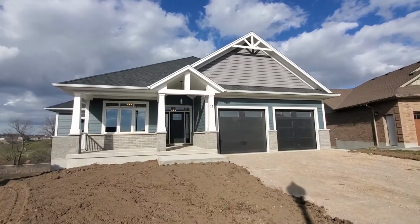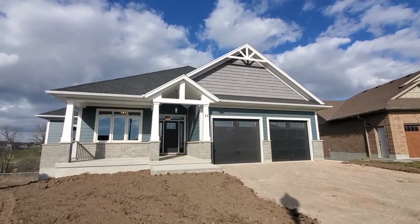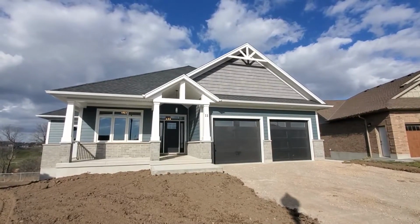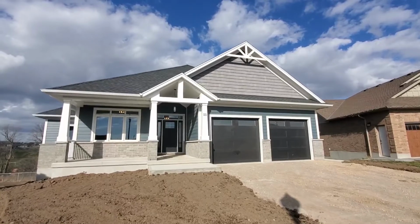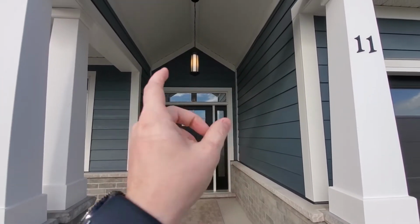Nice little gable detail here with some white accenting on blue siding. So a really nice look overall. We'll take you inside and show you around. Alright, just a quick note here before we go in. We've got our black front door here.